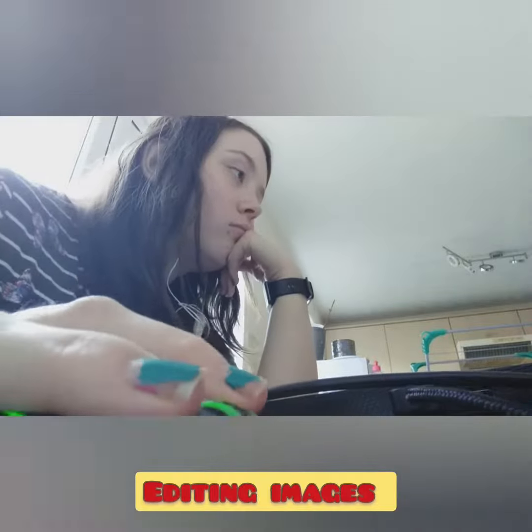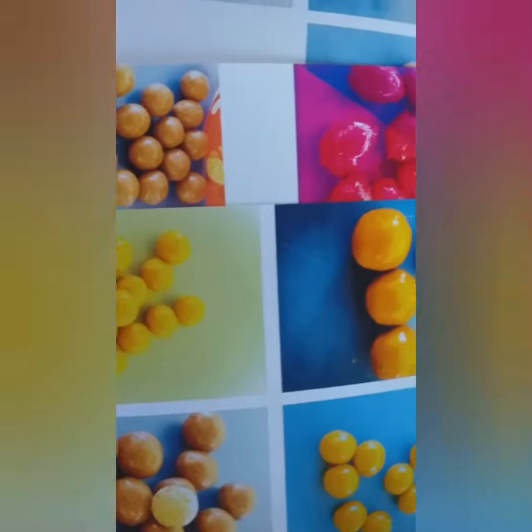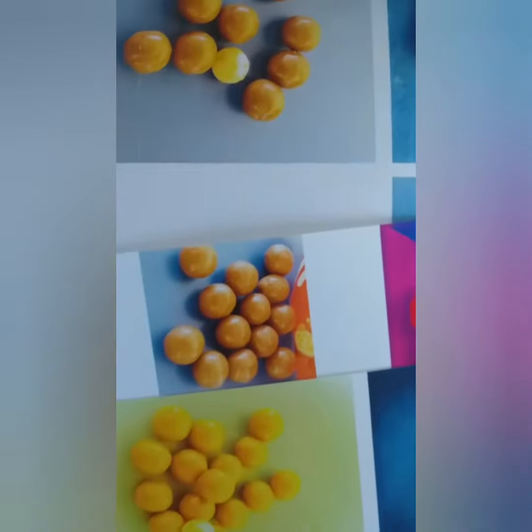After my break, I moved on to editing some Malteser images in Lightroom, and I did one in Photoshop, so that's what I'm doing here, is I'm editing away. I will have a how I edit coming of Maltesers. These are the results right here, you can see.